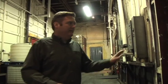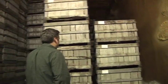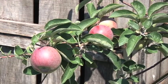With CA storage, apples are sealed inside airtight refrigerated rooms. The oxygen content in a CA room's air is reduced from 21% to less than 3%, and the carbon dioxide level is increased. This slows down the ripening process so that you can enjoy firm, delicious New England apples year-round.